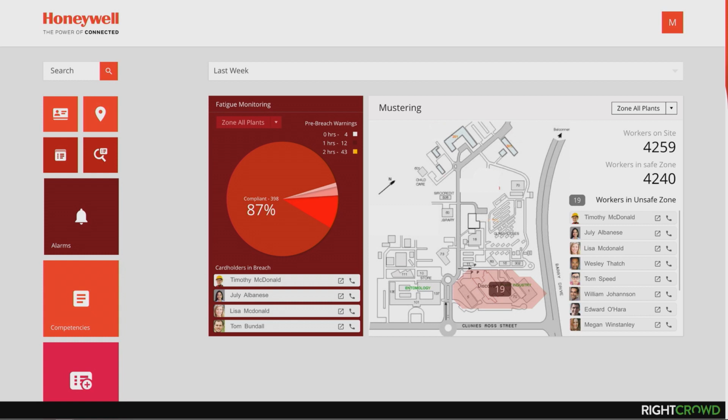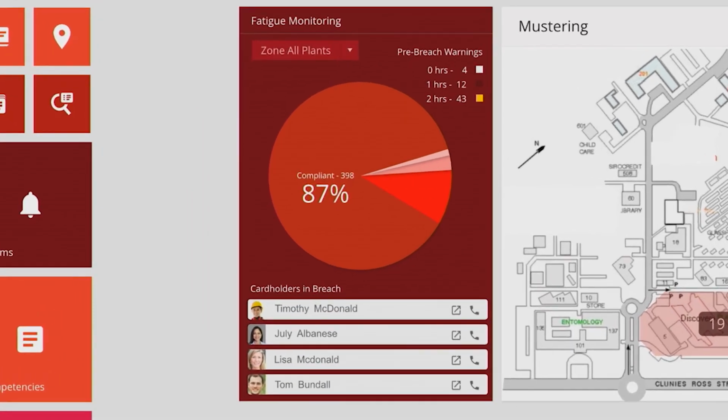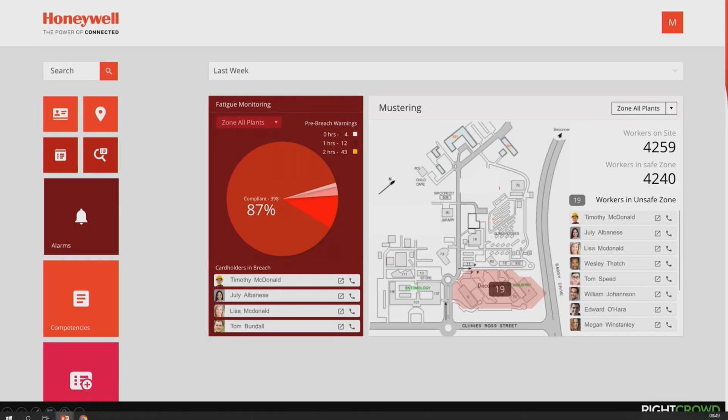Similarly, in terms of what we've been talking about around fatigue, we can actually see who's in breach warning, but more importantly, who right now is in breach. And then I have the ability to click on their record, find their contact, because it could be their manager, or they might be in an isolated area. I may need to contact them in the case of an emergency as well.